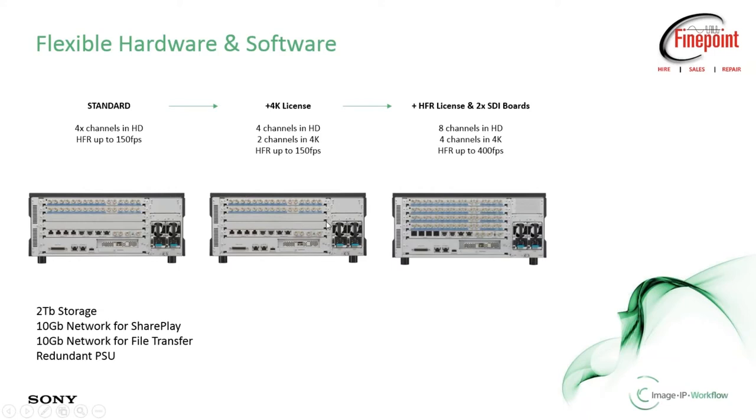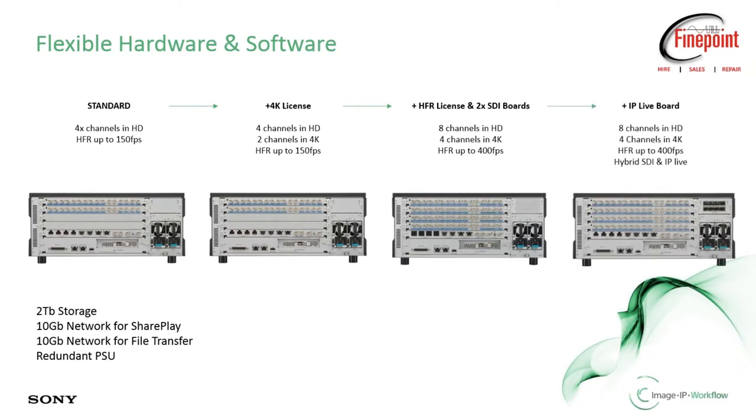The next step of expansion is to fully equip it with the IOs. If you notice, the slots which were previously empty now have additional BNCs. So you've now got true 8 channels in HD or 4 channels in 4K. And also in this example, we've added the high frame rate license to give you up to 400 frames a second, 8x super motion recording on the unit in 4K.